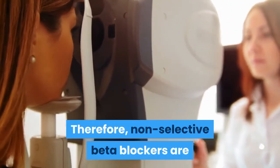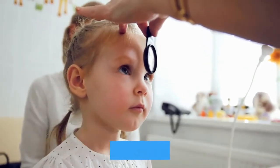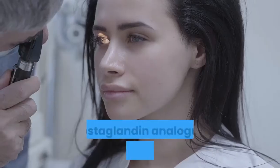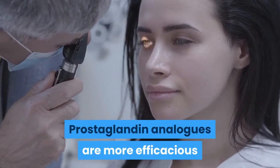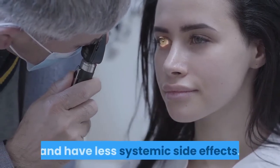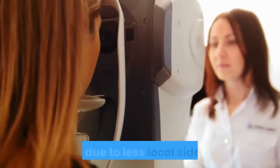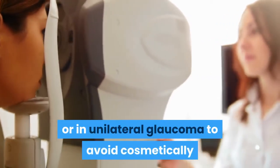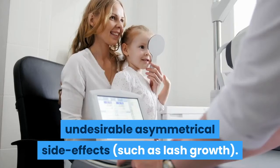Therefore, non-selective beta blockers are contraindicated in patients with respiratory diseases and some cardiac conditions. Typical first-line therapies are prostaglandin analogues and beta blockers. Prostaglandin analogues are more efficacious and have less systemic side effects. Beta blockers may be preferred in younger patients due to less local side effects, or in unilateral glaucoma to avoid cosmetically undesirable asymmetrical side effects such as lash growth.